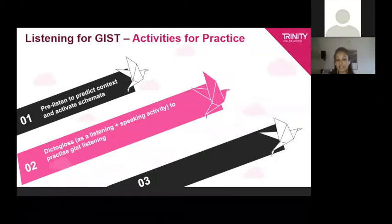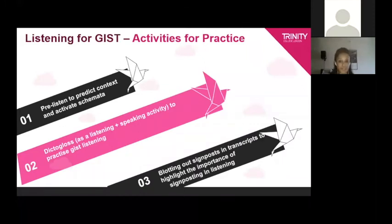The third activity is to bring focus attention to signposts. What you need to do is maybe get a transcript of your listening text, and thanks to technology and the internet, that's very easily available. All you need to do is blot out the signposting language in the transcript and give it to your students. They listen to the text and they fill in. So it's more like a dictation. Wherever there are signposts, they fill in that signal word. This will become a bit of a habit for them, to see how important it is in discourse, how important it is to predict what will come later in the text.